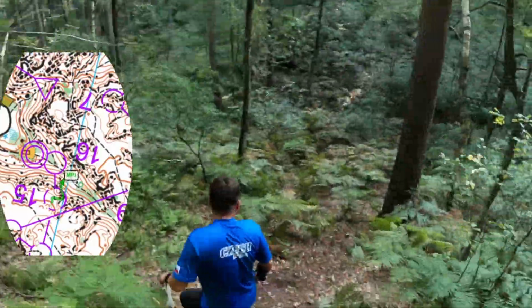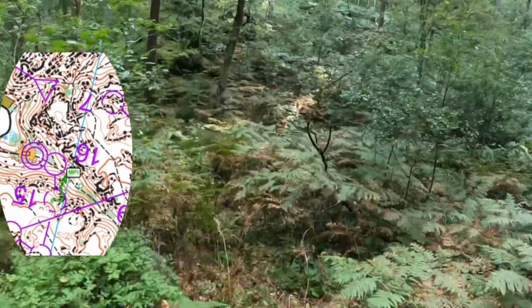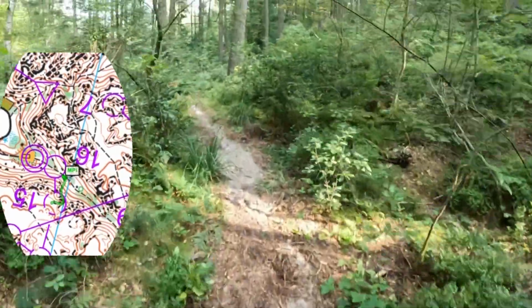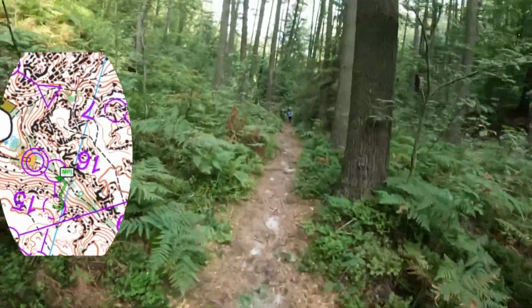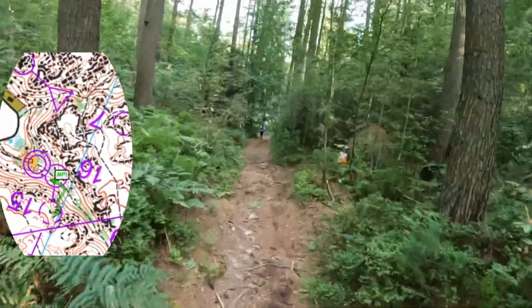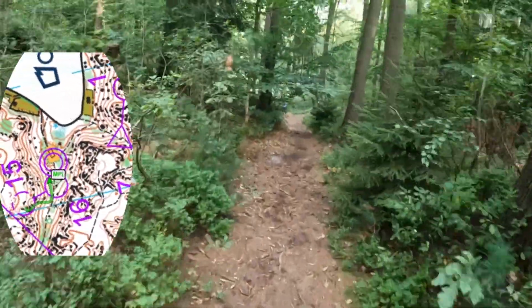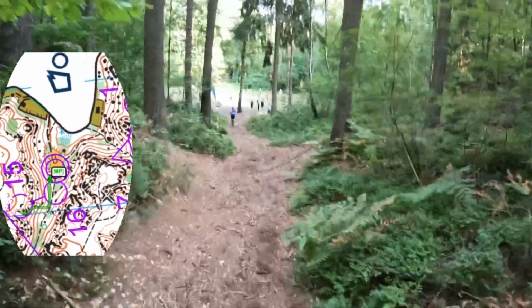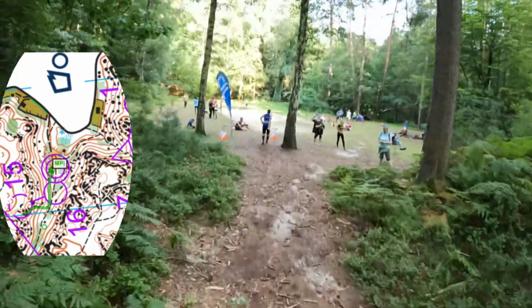And I really enjoyed this kind of race, and I really enjoyed that I was going slowly and very cautious, and I didn't make big mistakes. I think the only mistakes were route choices in this race. So I was very pleased after this race.